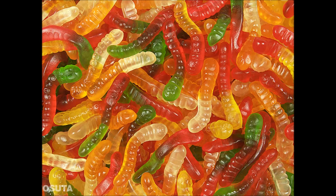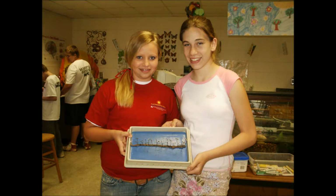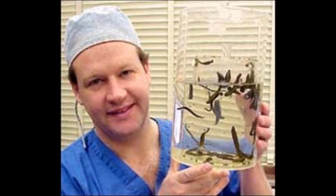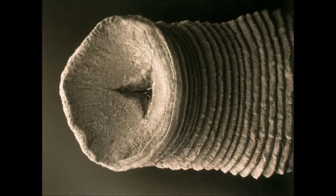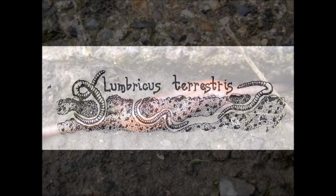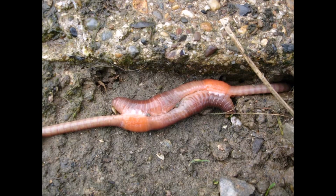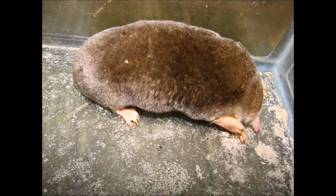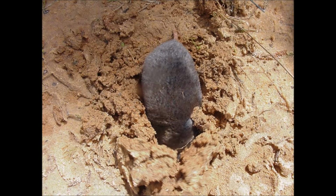Organs of the circulatory system include the aortic arches, the dorsal and ventral blood vessels. Organs of excretion include the nephridia and the anus. Of the nervous system, there are ganglia, bundles of nerve tissue, and a ventral nerve cord. In the respiratory system, an earthworm breathes through its skin.